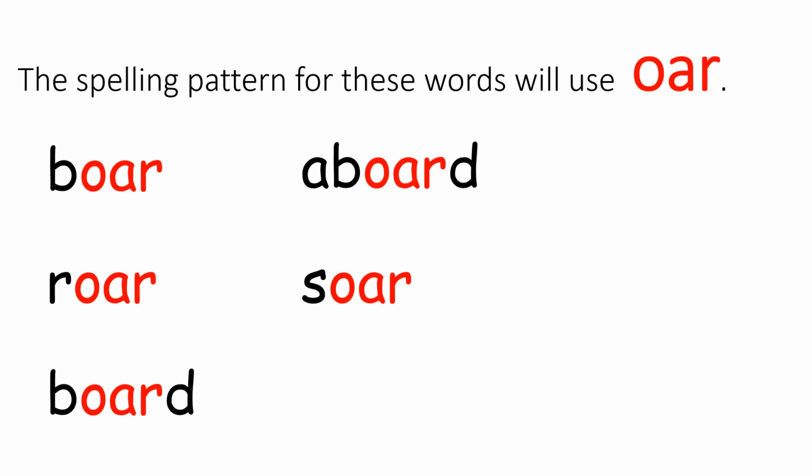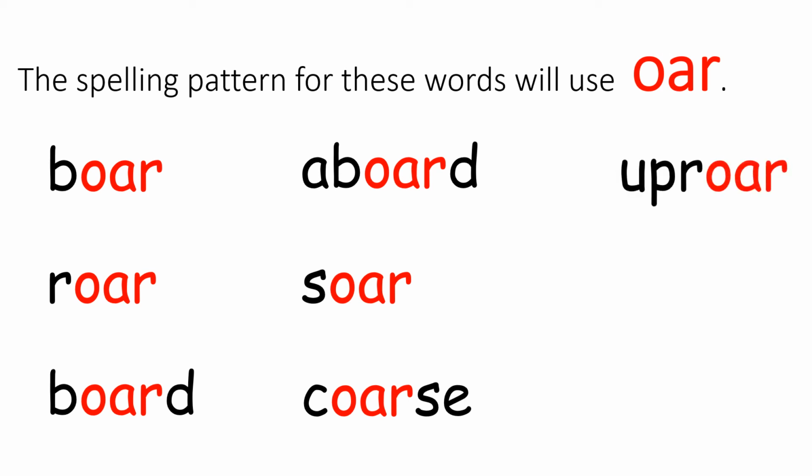Not the other one we had on the other page where it was sore, the S-O-R-E. That one meant your foot was sore, something on your body was sore. This soar is in the sky, floating in the sky. This is coarse. That fabric was coarse, which means it was rough, not as smooth as we probably would like it. Oh, we've seen part of this word already. It's got roar in it. Uproar. An uproar is when you're upset about something.